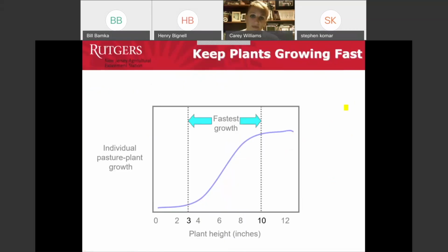So how can we stop this? Well, we need to make sure we try to keep our plants in this fast growth period. So that's the fast growth height. So that's about 3 to maybe 10 inches. Let's try to keep it in there.